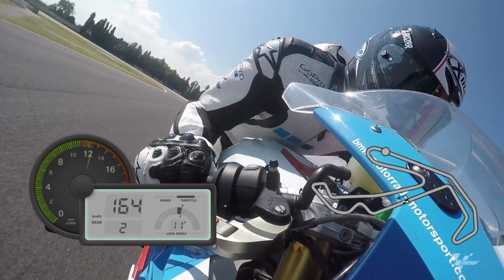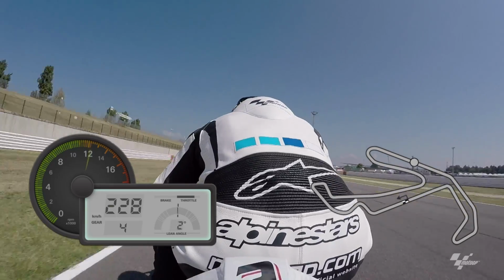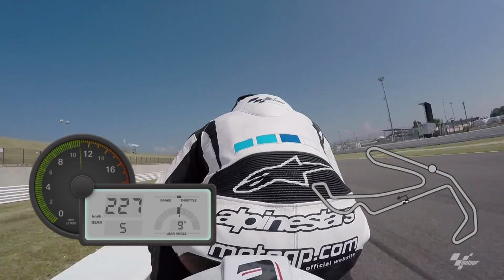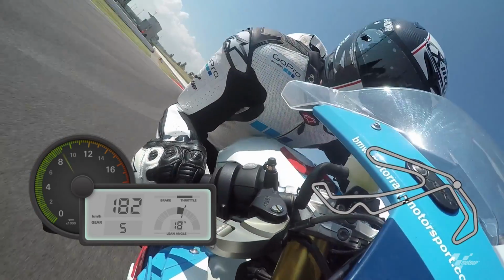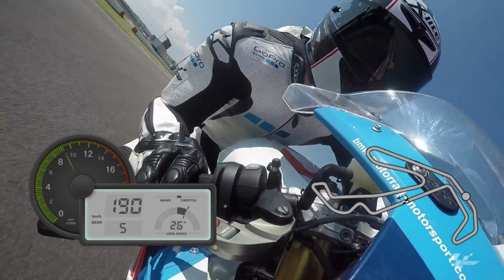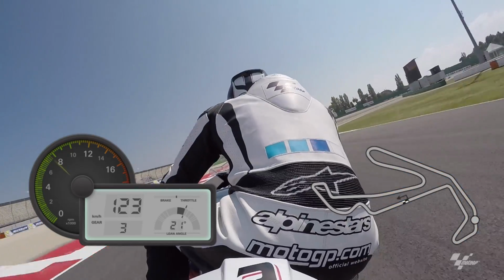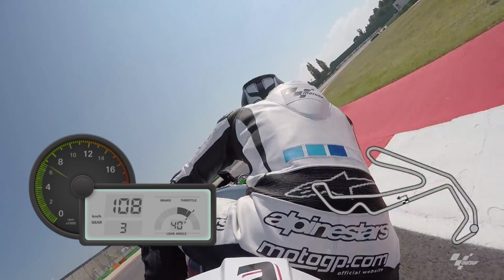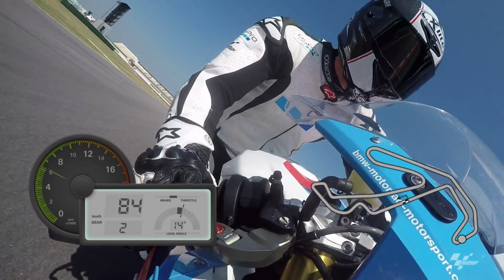This is where Marquez let the Yamahas pass last year to lead in those very tricky conditions. Into the Curvone corner, amazing! The GP guys will go through it at 230 kilometers an hour, but it's also this section which makes Misano such a setup compromise. You need to be stable around here on the brakes, but you also need a nimble bike for these tight turns.